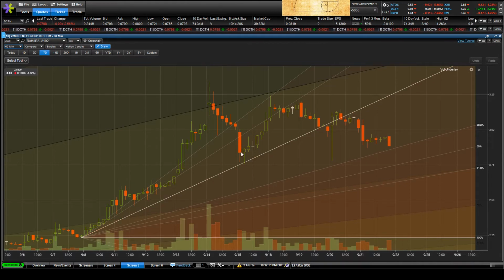As you can see, this is a pretty big drop here, and this is a pretty big up here, and we have just steady up after this drop as well. So there's just bits and pieces that need to be filled out in the chart, and I don't think that what it's doing now is so crazy that it's scary.